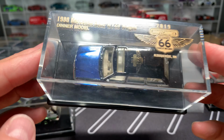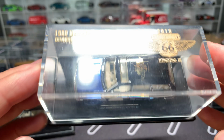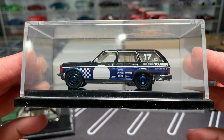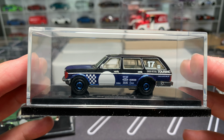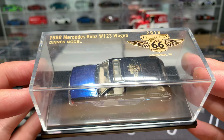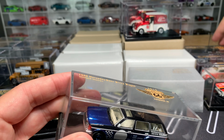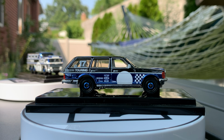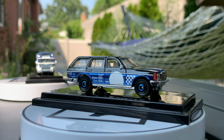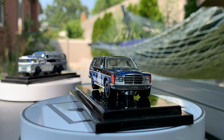This from 2019, the Gathering of Friends, this was the dinner model in blue. And you can see it was the Mercedes wagon, the 1980 Mercedes-Benz W123 wagon in this very cool Spectre Flame blue. It even matched the dealer model, which was the GMC Scenic Cruiser. They matched together in this kind of cool matching blue motif.